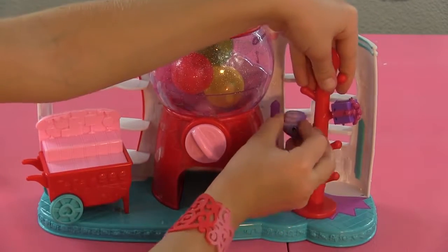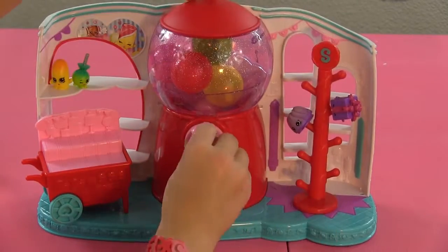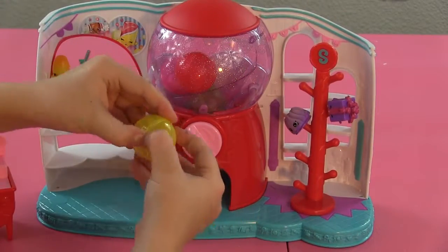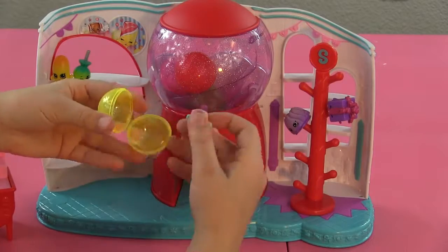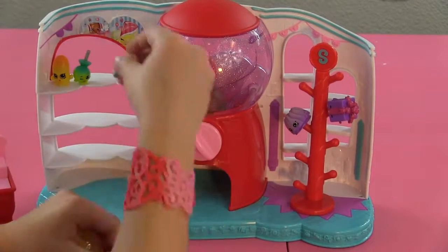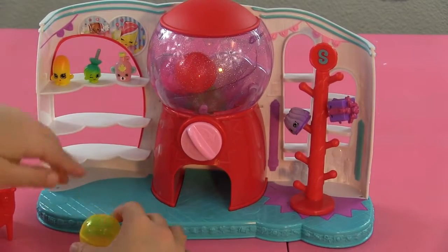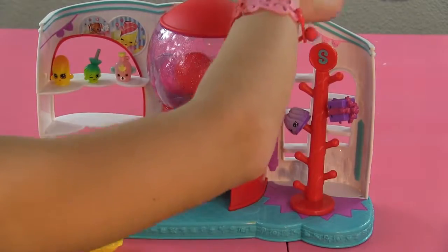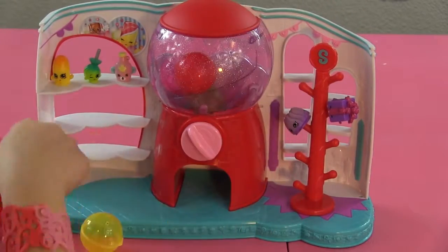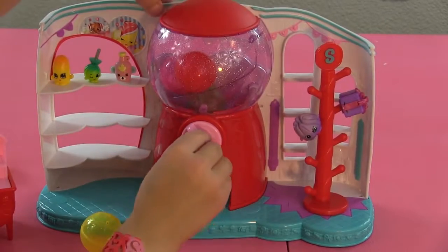Jiggly. Yay. She has a hole, so we'll put her on. Next one. Yellow. Maple Syrup. She has a hole too, but I want to put her on a shelf. Three on each shelf. And you can put them over here, here, over here. There are lots of shelves to put them on. And here too. Next one.